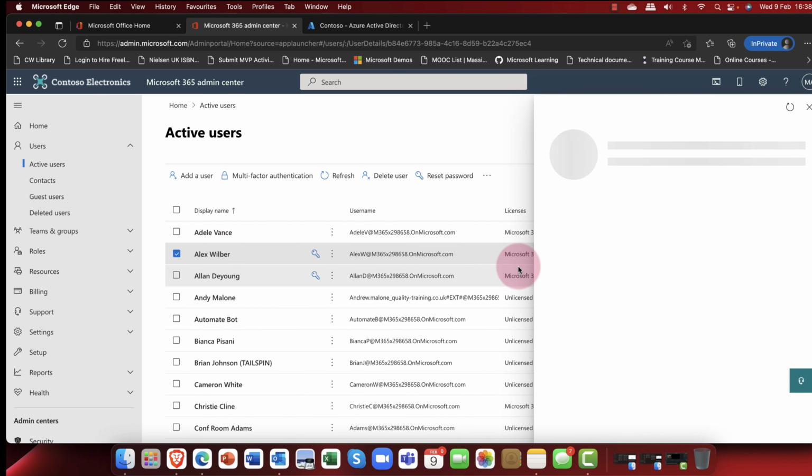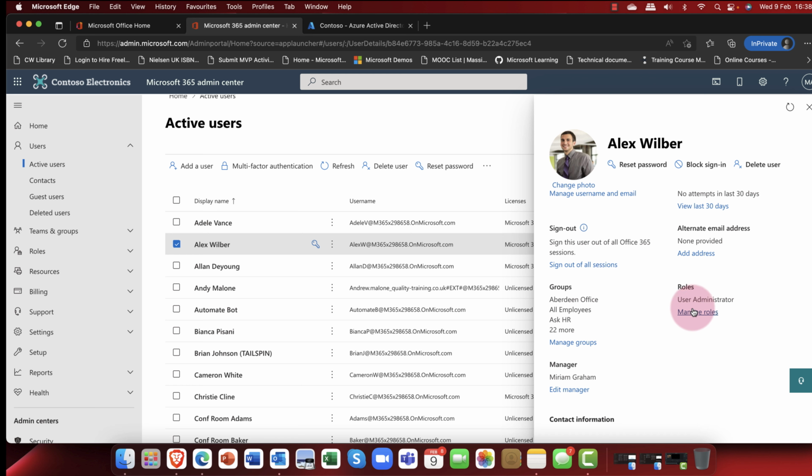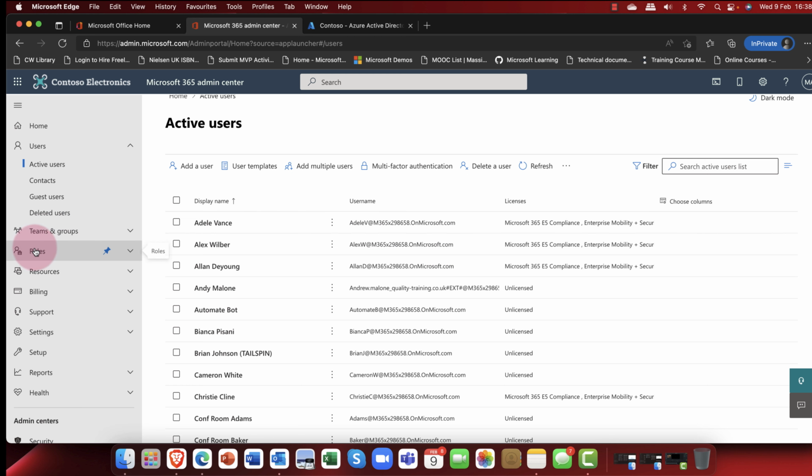Now by default, most users don't have any admin privileges, but the problem with assigning and managing roles here is that you give them access to the entire directory, so every user. What if I just wanted Alex to be able to manage a group of users? Well, until now, you couldn't really do that, but now we can.